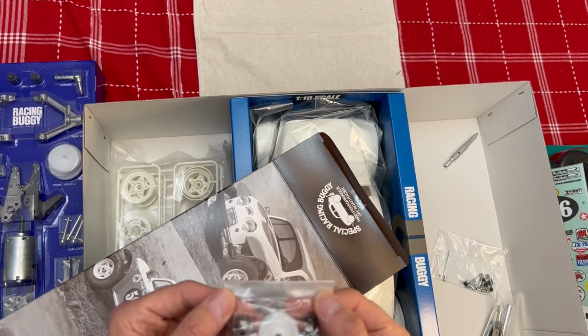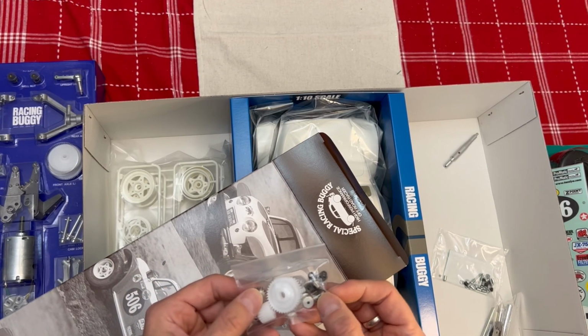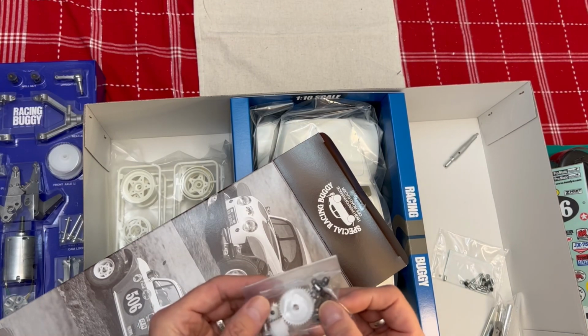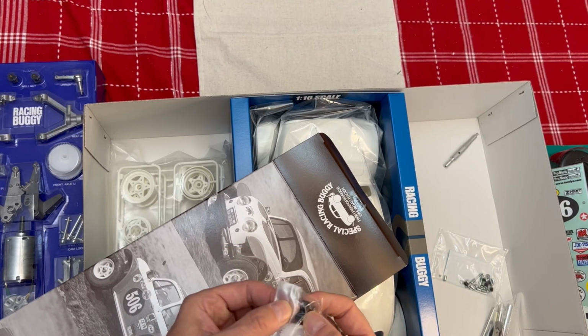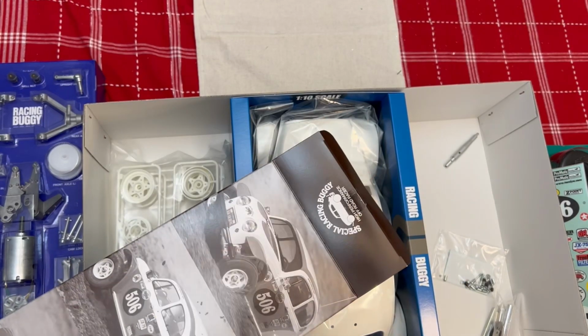Here we got the internal gears. Here's the metal gears for the engine, which you can change the ratio, so that's why we have two. And then these are the actual internal gears inside the gearbox. And these are the clamps for the exhaust pipe. All right, good stuff here.